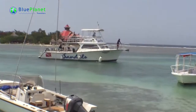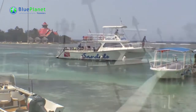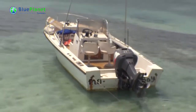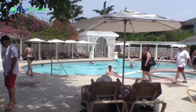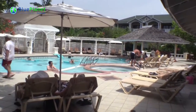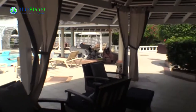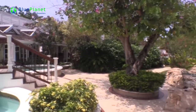Dive boat coming back in. They'll take you out parasailing. This is the main pool area. Just a small pool, but there's a few different pools. There's also those swim-up rooms that have their own little swim area right in front of their patios, which is really nice.